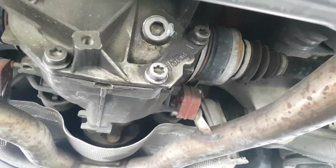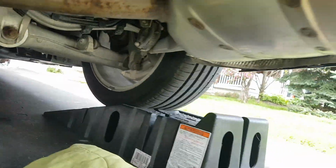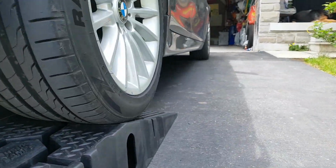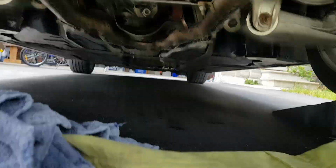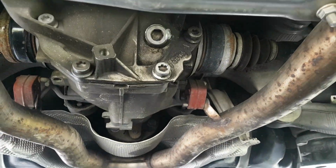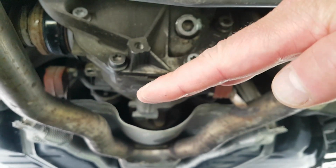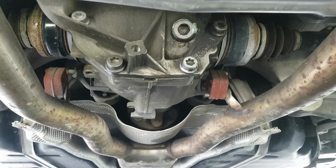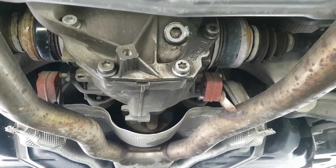Second way to do it is to jack up just the rear side, sorry, the right rear side of the vehicle. This way, when you open your fill hole, your differential is going to be at an angle like this, right? Which means the fluid may not be leaking right away. So if you want more control over your fluid, this would be a better way to do it. If you don't want the fluid spilling on you right away, that's one way.